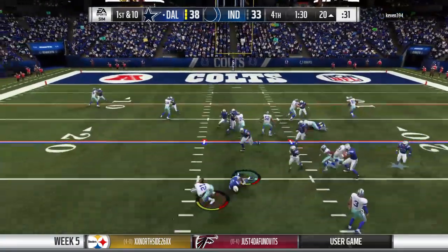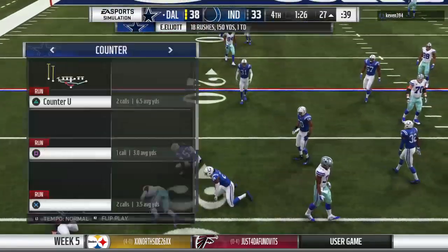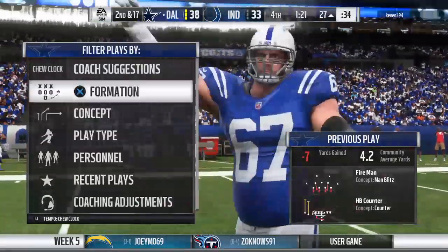On the counter, Elliott shedding the tackle. And they take him down, losing yardage back at the 27. And that's a loss of 7 on the first down play.